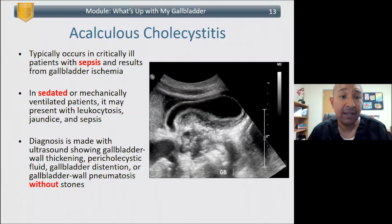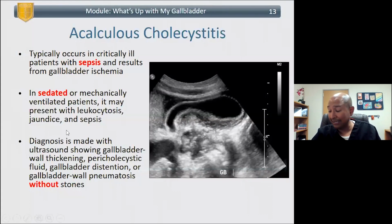And when we think about this, when do I see it? It typically occurs in critically ill patients. And who are those? Patients in the ICU, people with sepsis, and this can result from gallbladder ischemia. So when do we suspect it? Unfortunately, in sedated, mechanically ventilated patients, they can't explain what's going on. There's a fever. We're looking for a source. These patients are usually going to be on multiple pressors and fighting a current infection. And what do we see? There's a leukocytosis. There's fevers. There's sometimes even jaundice. So, we're looking for this diagnosis.